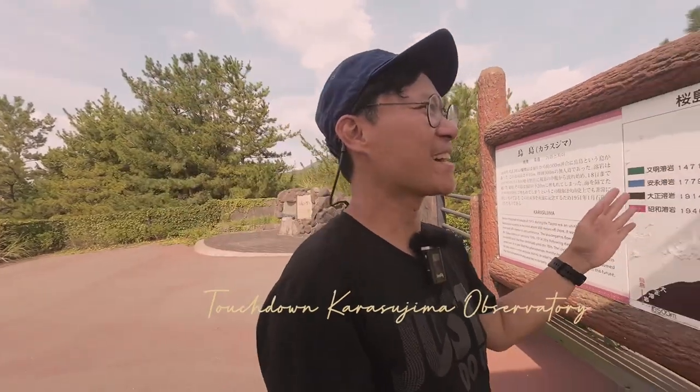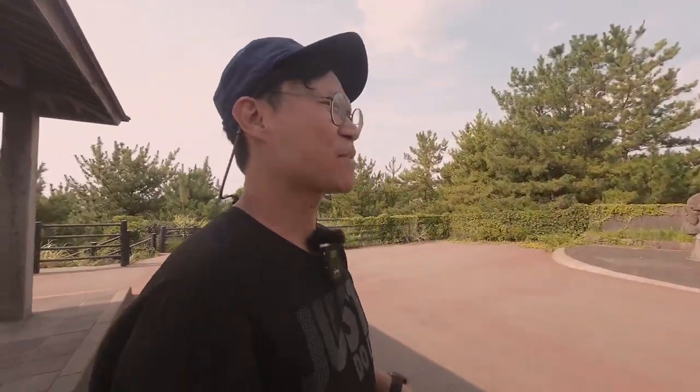We're currently here at a former battery site from the Anglo-Satsuma War, and they call this the former site of Karasujima Battery. Just to give you a quick glimpse of this site, this is actually an overlook, and we are alone on this site.